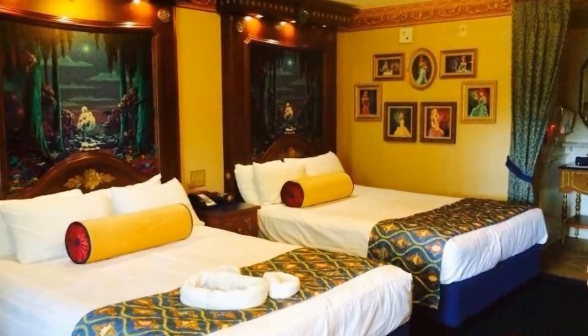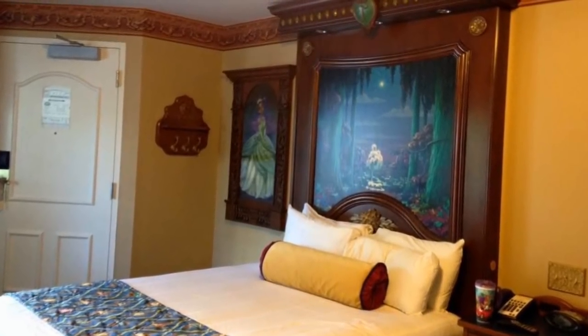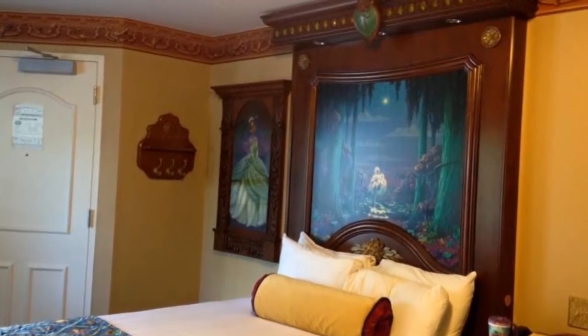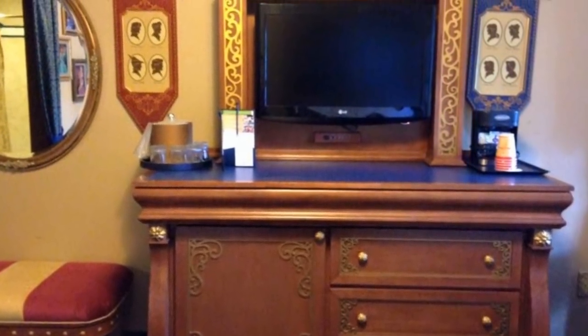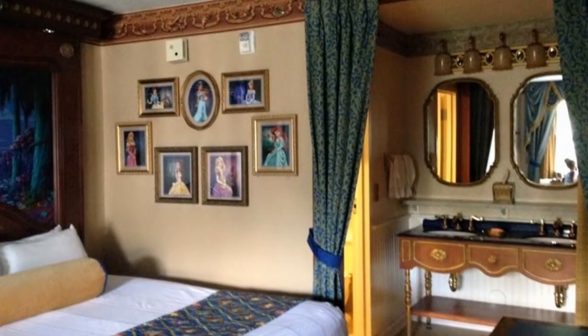The royal rooms feature two queen beds, allowing them to sleep up to four people. The headboards are actually fiber optic and feature a fireworks show. These rooms are elaborately themed, with references to various princesses found throughout.